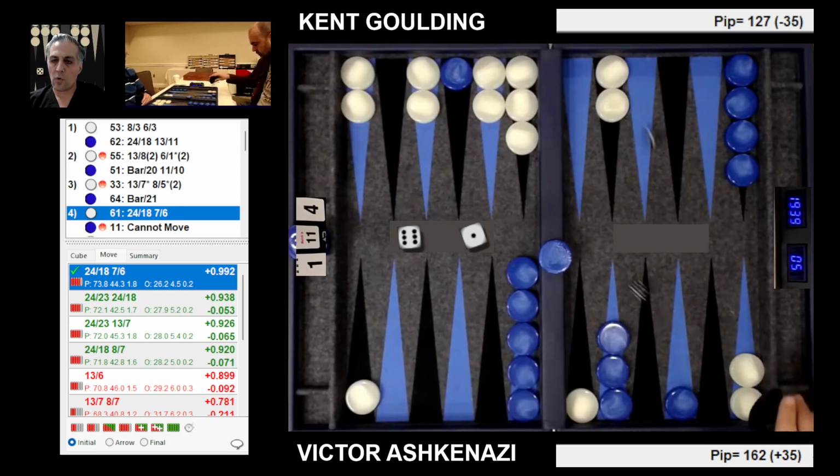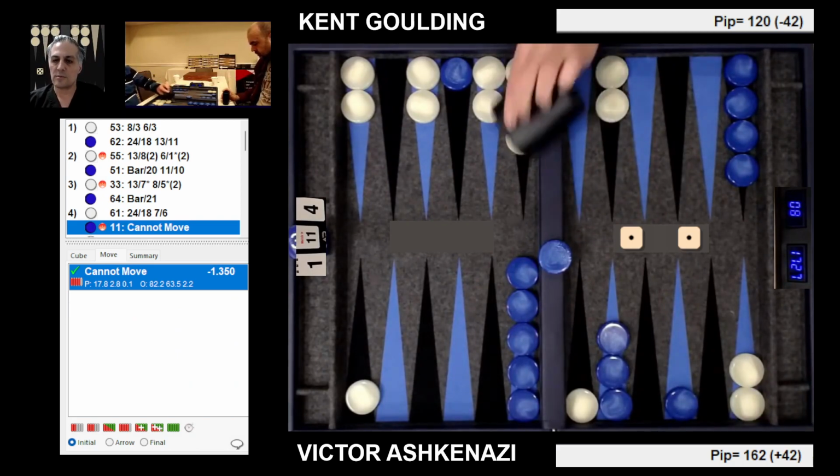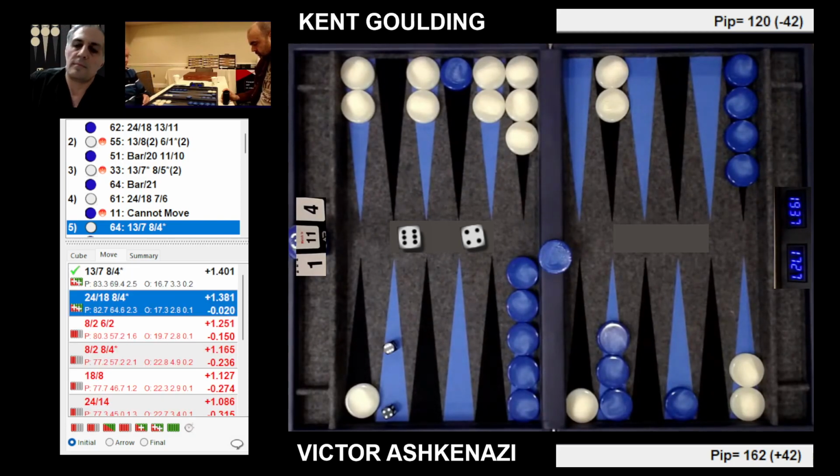Victor needs a 4. No, he rolls a double 1. Dances. Now Kent can hit with 2s, 3s, and 4s. 6-4. So he'll hit with a 4, and he can come out, or he can bring another checker down. No real urgency to come out right now.